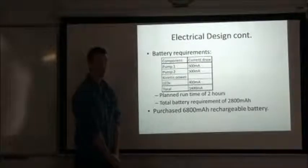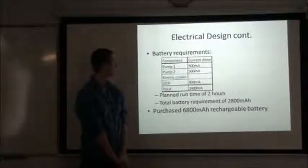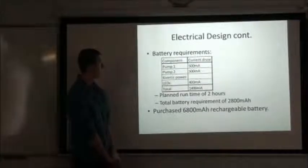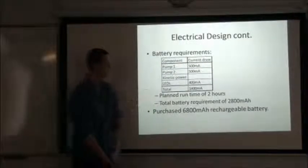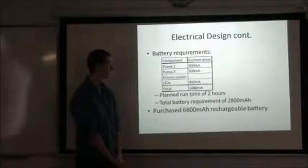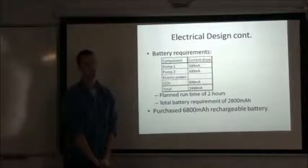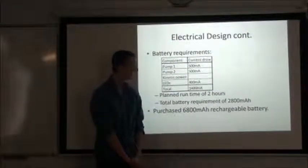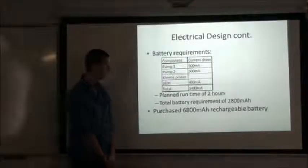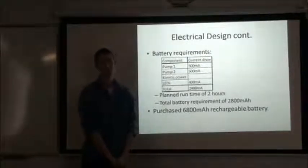When deciding what kind of battery we needed, we had to add up all of the requirements from the different components. We had 500 milliamps being drawn from both pumps. We had 400 milliamps from the LED strips, and that totaled 1400 milliamps. We wanted our product to run for about 2 hours, so we had a total battery requirement of 2800 milliamp hours. And so we purchased a 6800 milliamp hour rechargeable 12-volt battery.